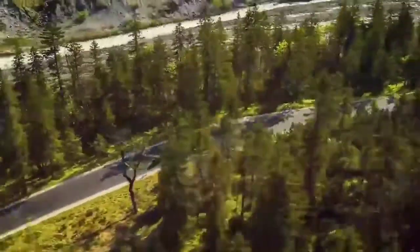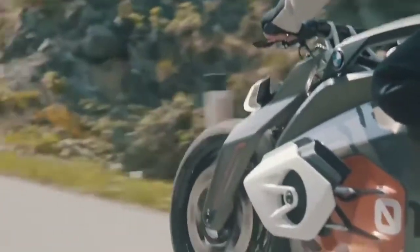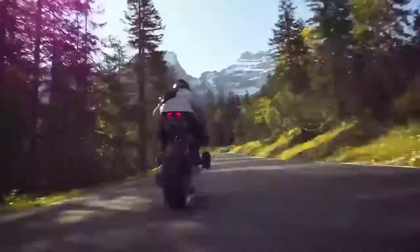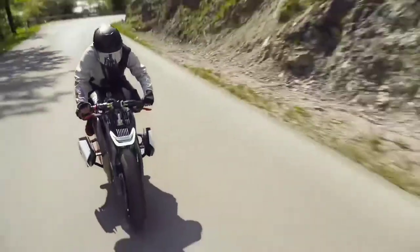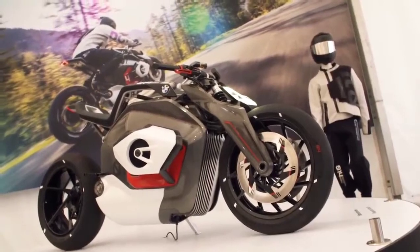If you are a motorcycle enthusiast, you probably know that piston engines have been a hallmark of the BMW brand for years. As new electric vehicles appear on the market, people are wondering if BMW will be able to create an electric motorcycle with a boxer engine. The Vision DC Roadster, the motorcycle you're seeing on your screen right now, is a concept that proves that nothing is impossible for BMW.